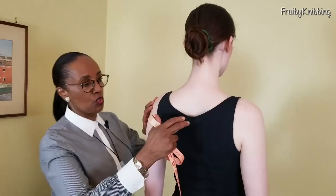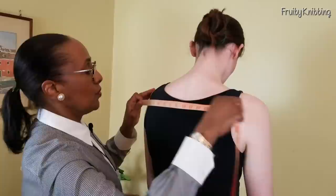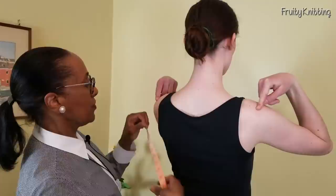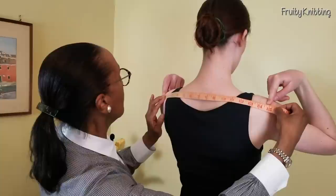So we're going to start with the back, with the cross back measurement, which is shoulder to shoulder. I'm going to ask Madeline to lean forward and round her shoulders. I feel the bones here, so I'm going to ask you to put your hands right where my hands are, and to stand up straight, good posture, and I'm going to measure between her two fingers. Okay? So here I'm getting 14 and a half.